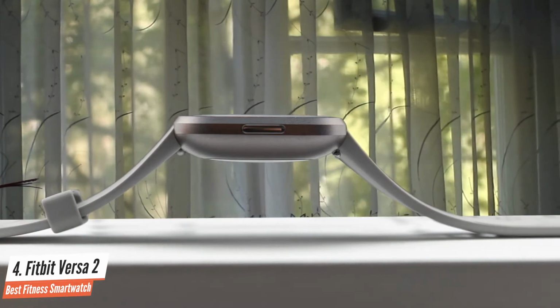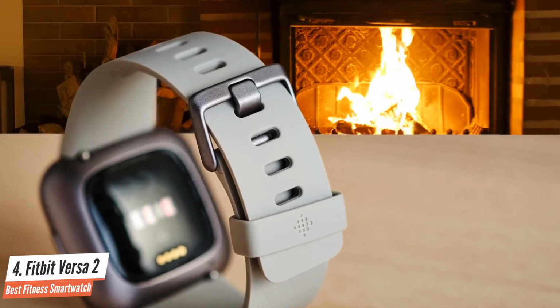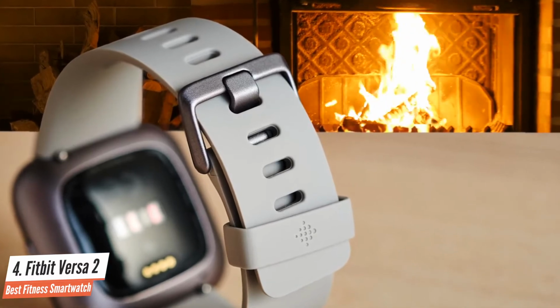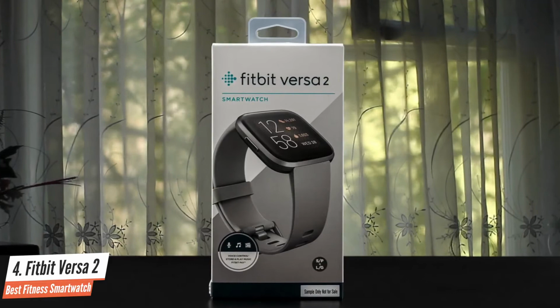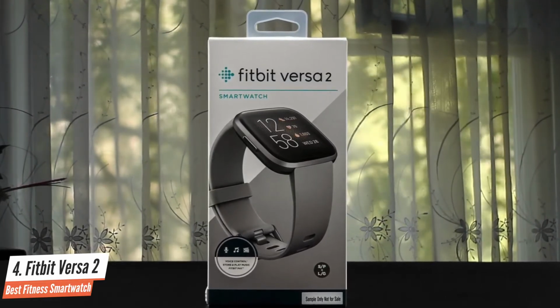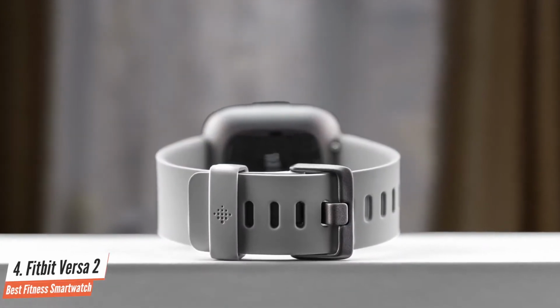Fitbit is known for packing its trackers full of fitness features, and the Versa 2 is no different. While you can start an exercise routine by selecting an option from the exercise app on the watch, the Versa 2 can record activities automatically. There's a lot to like about the Fitbit Versa 2, but the competition is much stronger now. The company will have to raise its game to stay relevant in the premium fitness watch space.